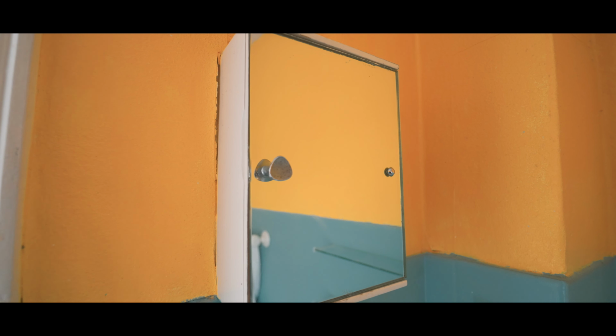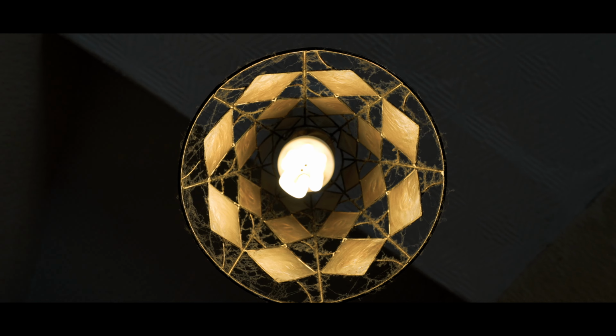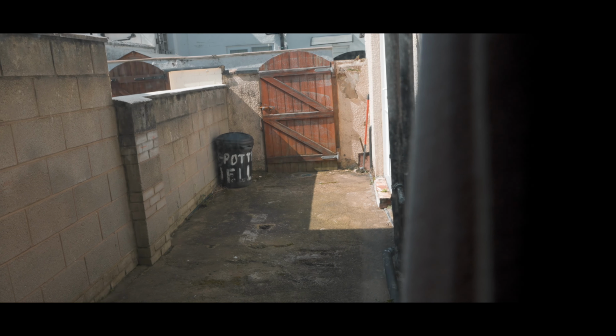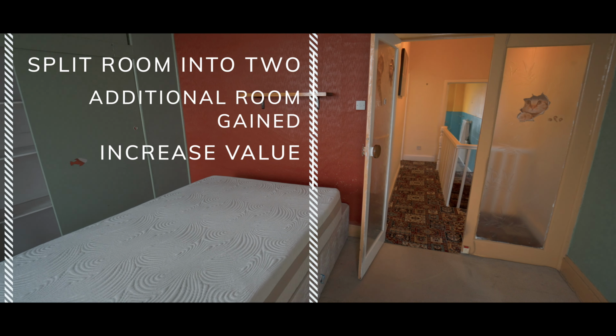First time I've been in this property today. Now, Nick, when he bought this property, I advised him on the purchase. I advised him on some ideas and bits and pieces, but obviously it's the first time I've seen it today. Now, I've advised him to turn it from a 2-bedroom into a 4-bedroom. This way, he will increase value massively.